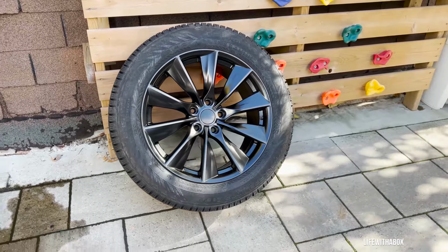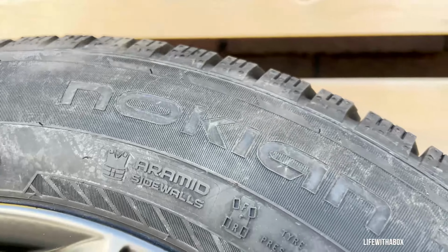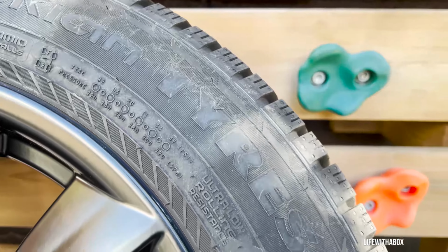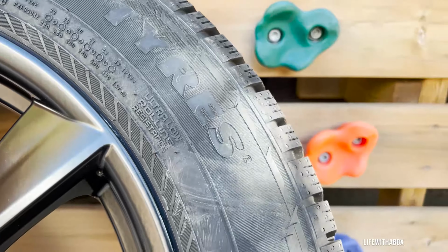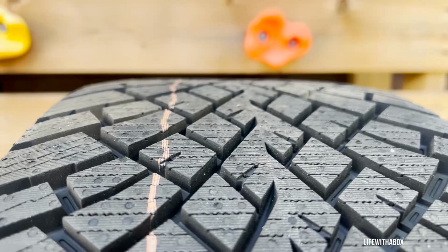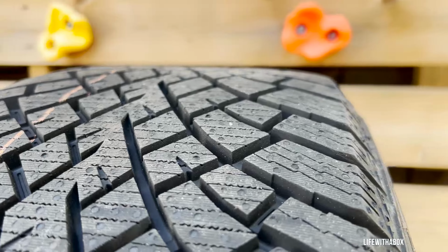Crafted specifically for powerful vehicles like crossovers and SUVs, the Hakkapeliitta R5 SUV is a non-studded winter tire that prioritizes stability, durability, and wear resistance. It deftly manages the high wheel loads of large vehicles while offering optimized performance in winter conditions.